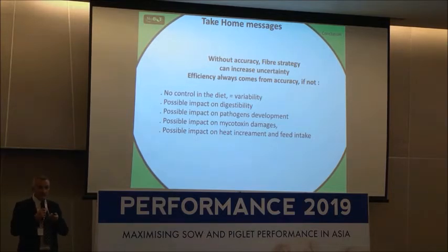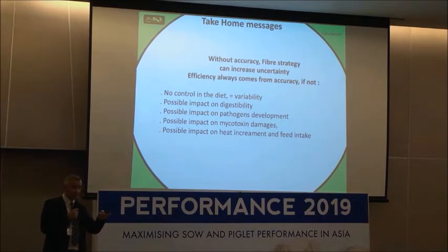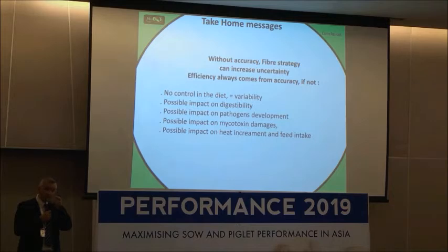Impact on pathogen development. Soluble fiber, fermentable fiber, the classical one, can also have an impact on pathogens. We made this mistake in the past with, for example, brown sugar beet pulp, with no control, and we were facing diarrhea, mainly because our fiber description was not accurate enough. Of course, we are looking for better immunity, but if you don't control the mycotoxin content, it's not the right objective. So if you don't control your fiber quality, you can also have a lot of problems coming from mycotoxin, and you know what that is. And if you don't control the fiber, you can also have an impact on heat increment.